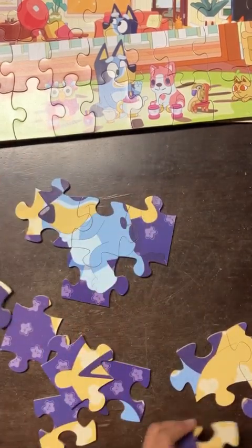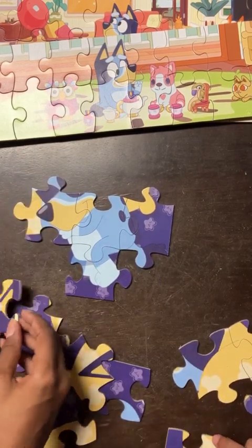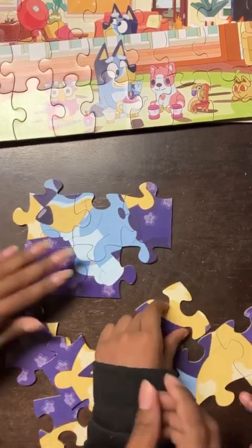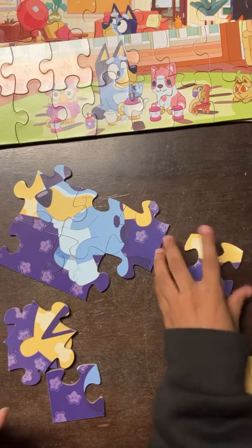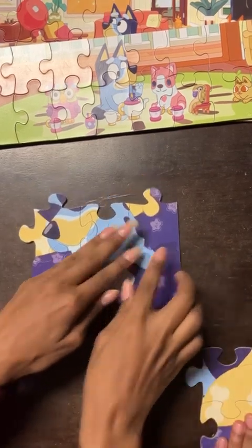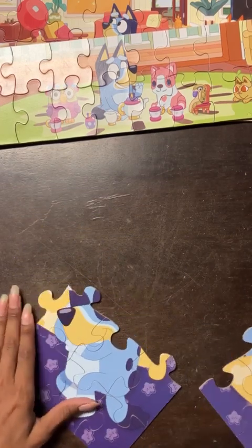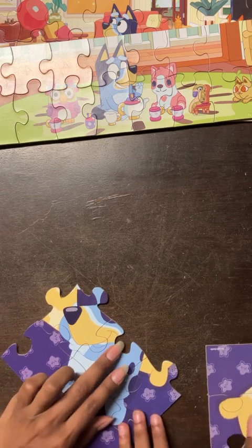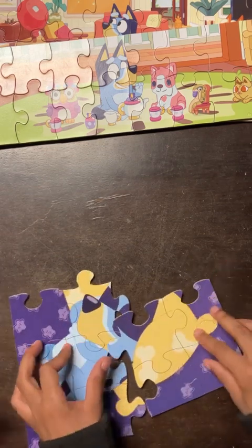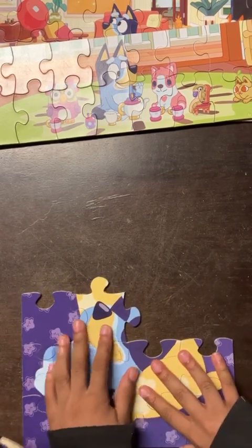Is this part of the blanket? Okay, now we got a fish, Bluey. Okay, I think it's time to connect. Right here. The blue part goes over here. Yes. Good job, good job.